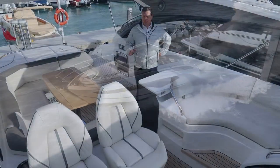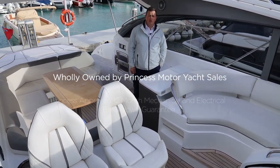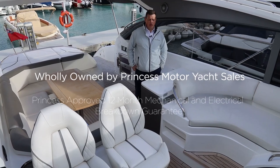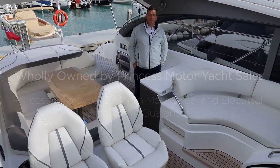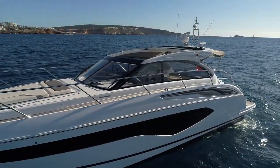So this boat is offered as a Princess approved boat. She's wholly owned by Princess Motor Yacht Sales, and that means that she comes with a 12-month insurance-backed mechanical and electrical guarantee, and also part exchange is a possibility too.